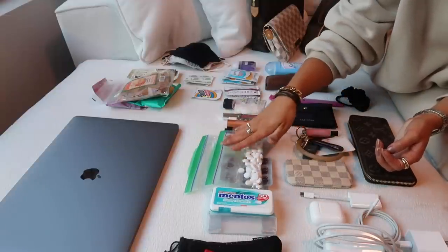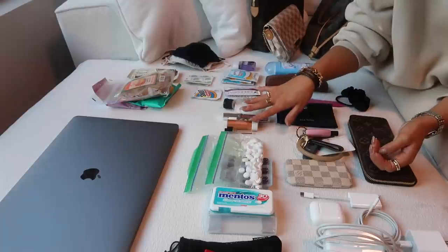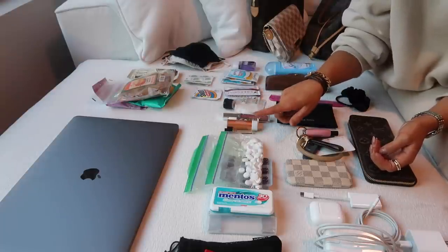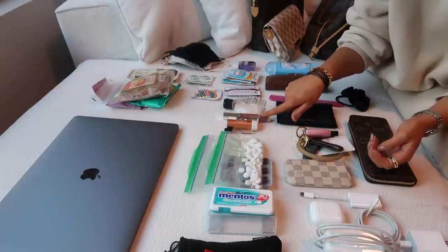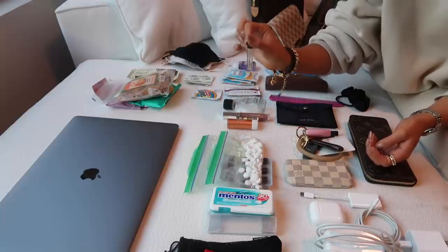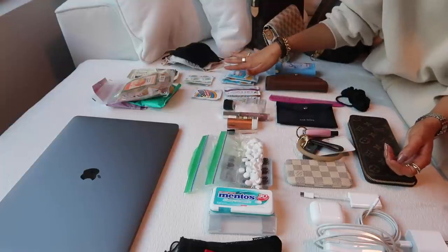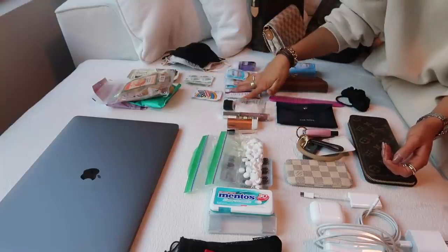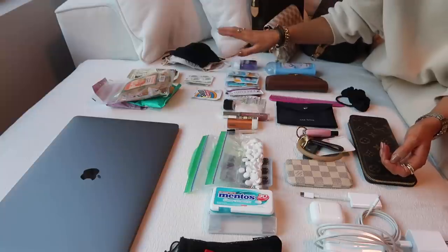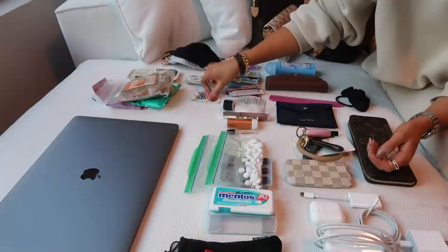I have magnesium, vitamin D, some medication. And then I also have some lip products. So I have a lipstick, chapstick, and then a gloss. And then I have my perfume. This is just like in a little travel size. Some lotion. I have lots of hand sanitizing things. So I have wipes, and then I have hand sanitizer. I also have another pack of wipes that's bigger. And then I have a shower wipe and go.